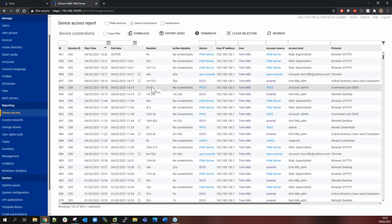If we don't record a session, we'll still capture the metadata about that session. So we know that admin is being rotated by PAM. So if something happened at that time, Tom was the only one that was using the account, therefore it was Tom that may have done whatever has happened. But if we have a recording, we can actually play back a video.